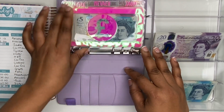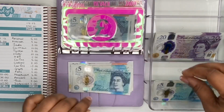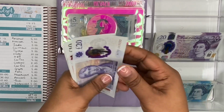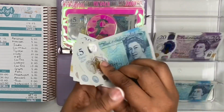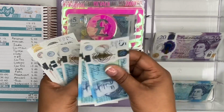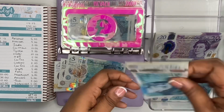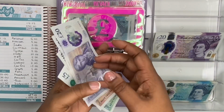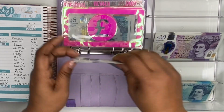But personal is first. Personal, we are adding in 5. So I'm going to take out what I have. I'm going to add my 5. Give it a count. So we've got 20, 35, 45, 55. I can swap some of these 5s. So I'm taking 4 5s and I'm going to swap it for 20. So 20, 40, 55 is in here now.